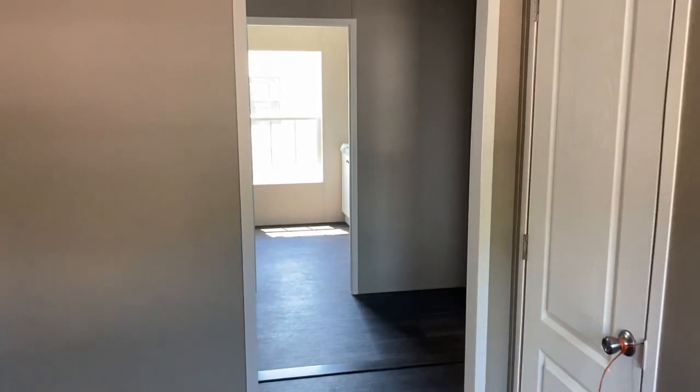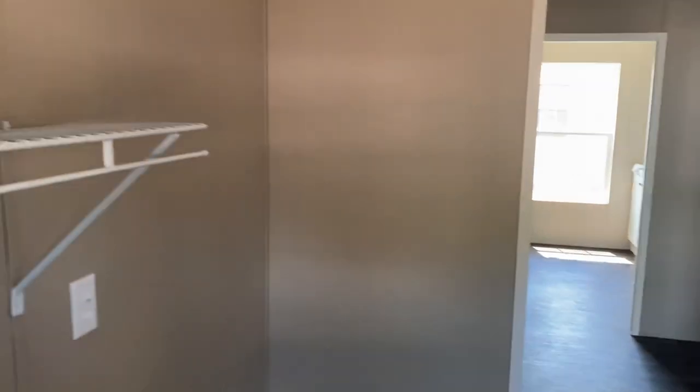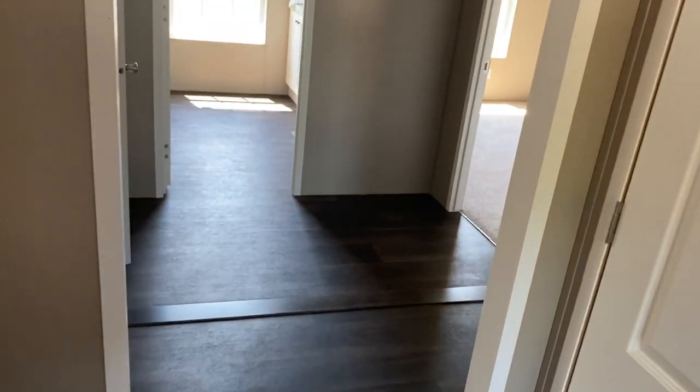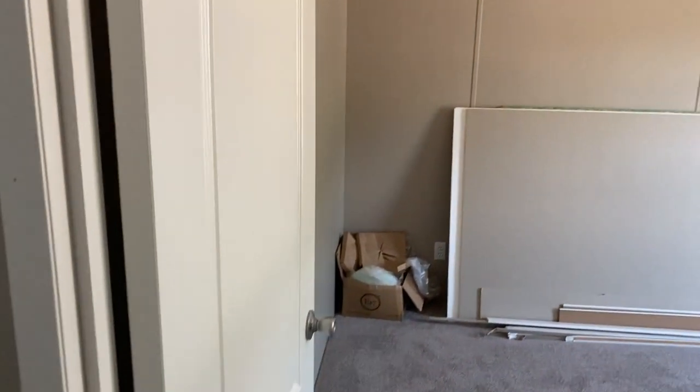You get a nice sized laundry room, nice size. Okay, let's go to bedroom number one.